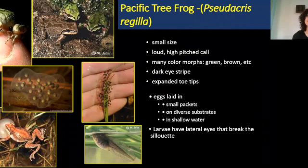Also, a good way to tell a male tree frog from a female tree frog is that male tree frogs will actually have a black throat and female tree frogs don't have that. And so this is a nice little female tree frog, and you can tell she is very tiny.